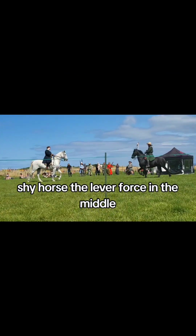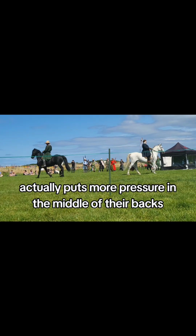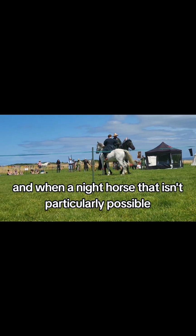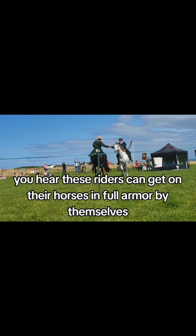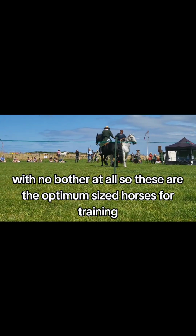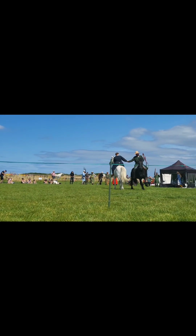The Shire horse, the lever forced in the middle means the weight of a rider actually puts more pressure in the middle of their backs. And they're also very big. So when you have horses of the size that we have before you here, these riders can get on their horses in full armour by themselves with no bother at all. So these are the optimum sized horses for training for war and for battle.